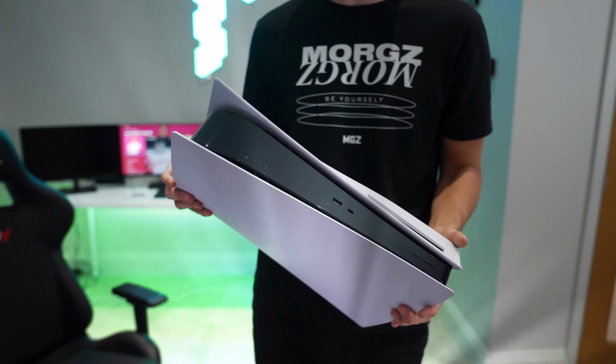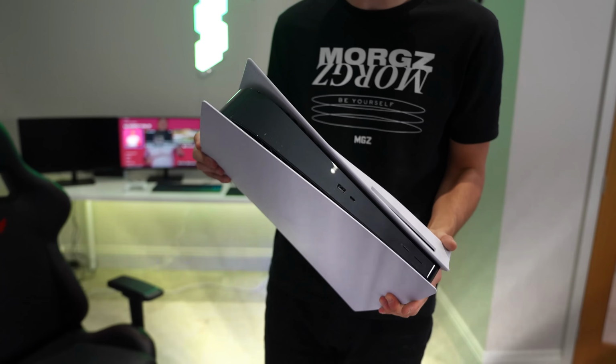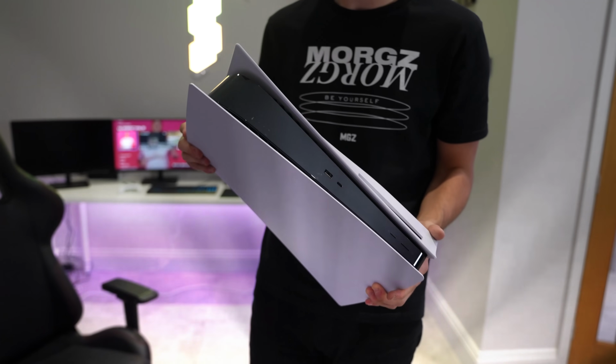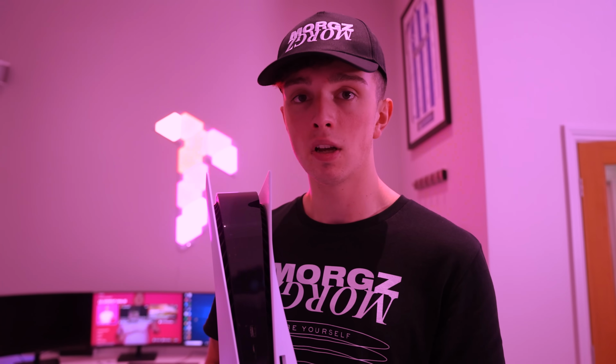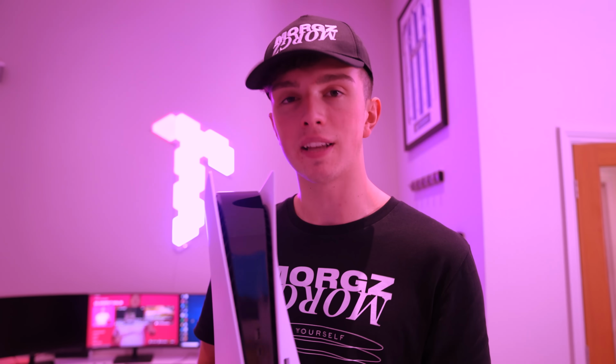Oh my gosh, boys and girls, look at it in all of its glory, the PS5. Listen, my friend, you go into a good home, she's gonna take good care of you. Ladies and gentlemen, it is time for the moment you've all been waiting for. The ultimate quad monitor gaming setup.